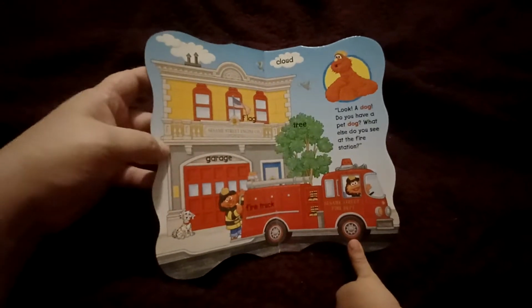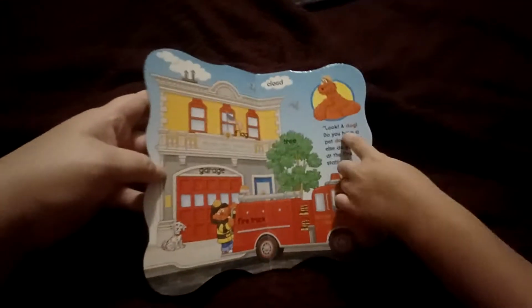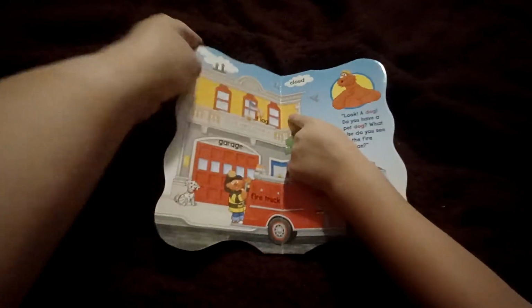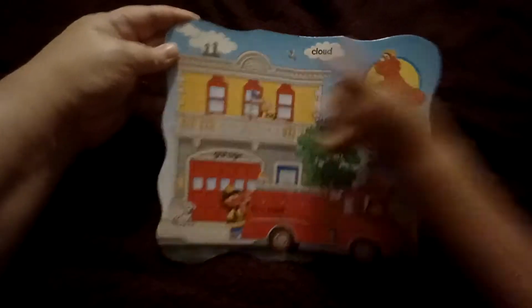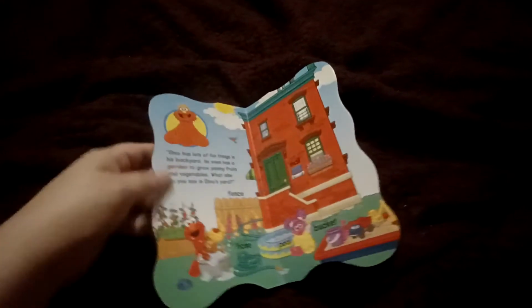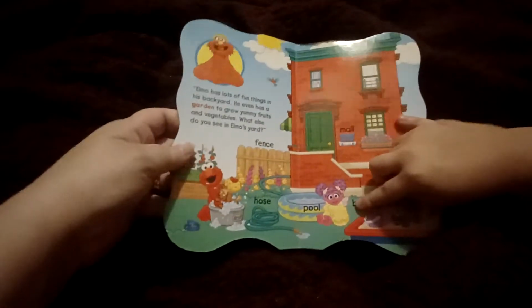Sesame Street Fire Department. What's in the sky? What's that? A cloud. A bird. There's a bird in the sky. I can't read it. You're blocking me.